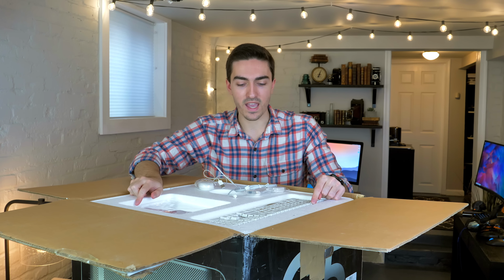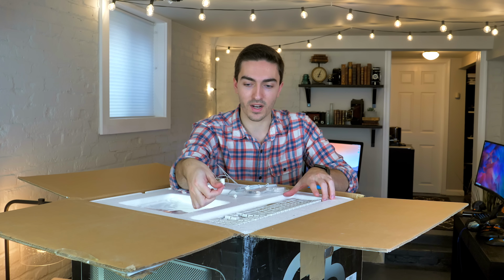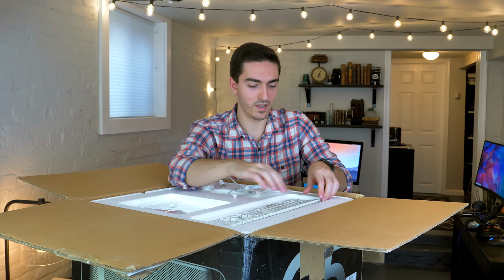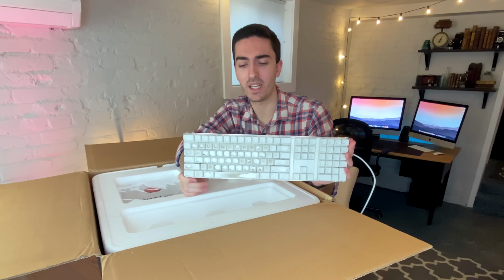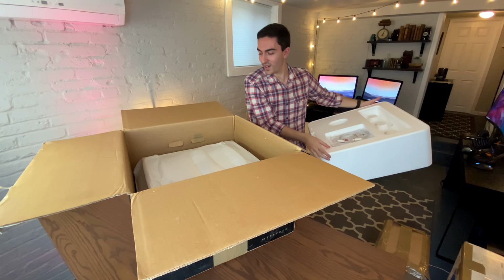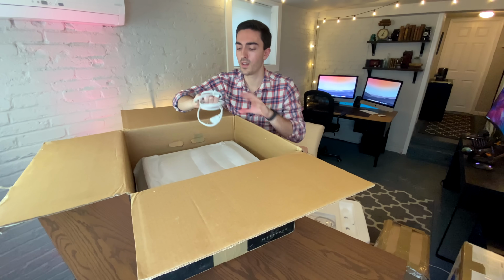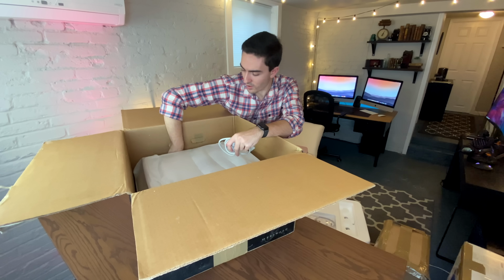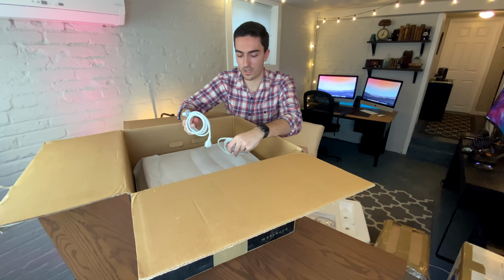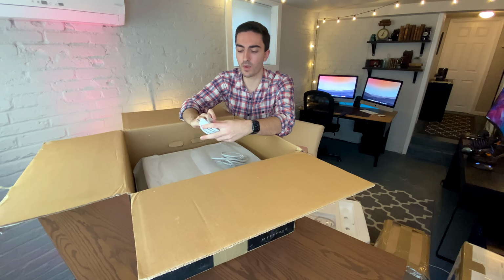We also have a somewhat dirty old style Apple keyboard. Whoops, and I just pulled one of the keys off. Put that back on there. Definitely gonna need some cleaning on that. Ooh. There's the original power cord. And it looks like there's another power cord in here too. Maybe this is for the display or something? Actually, this is a newer style power cord. I'm not sure what this is for.